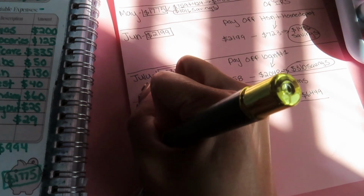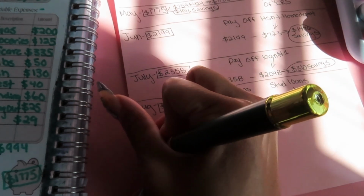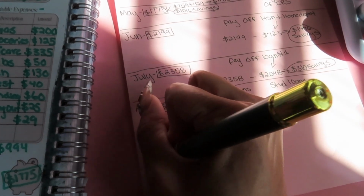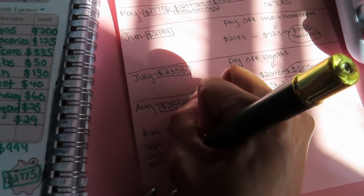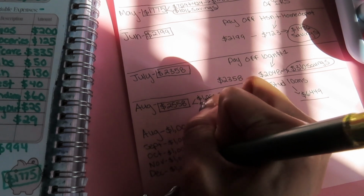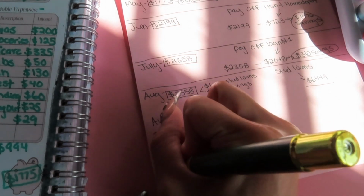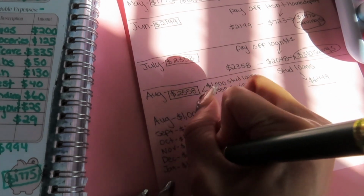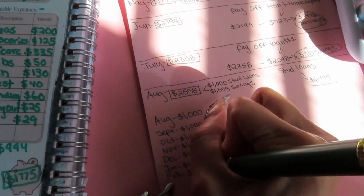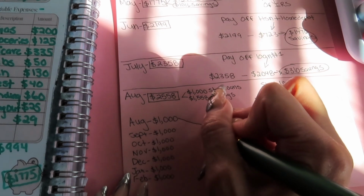1,000, September, 1,000. October, 1,000, November, 1,000, December, 1,000, 2, 4, 5, January, 1,000, and then February, 1,000. So 2, 4, 6, 7. That's going to give us 7 grand.